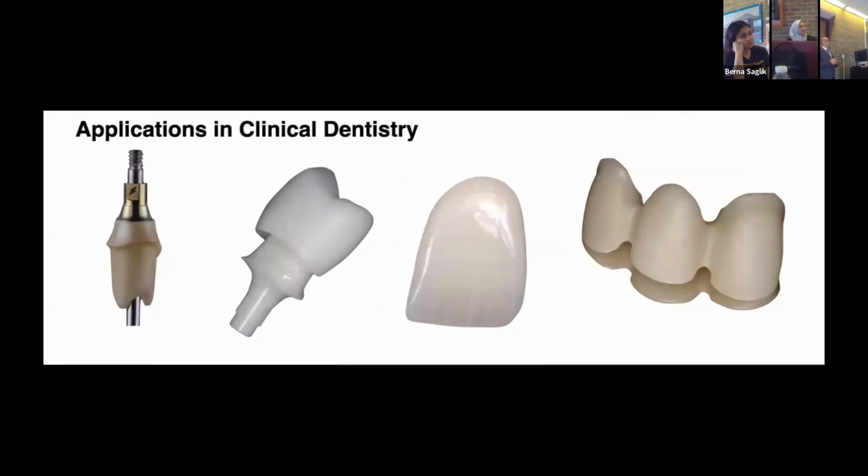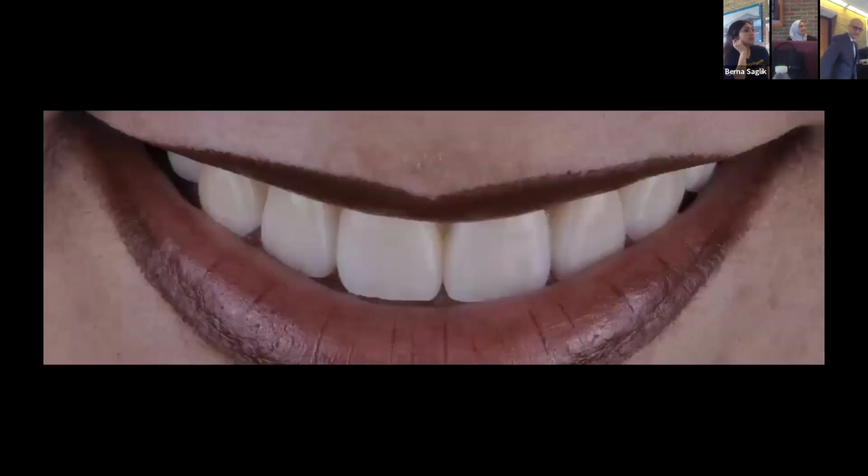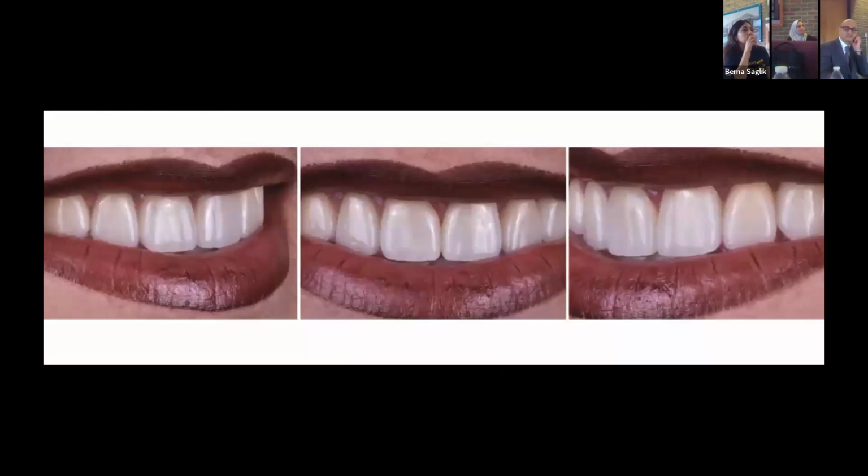What is the application in clinical dentistry? We make frameworks for fixed partial dentures, single crowns, implant abutments, implant-supported crowns, and even hybrid abutments. Today, if you use translucent zirconia, it can closely mimic the optical properties of your enamel. I put a patient here with an almost 10-unit zirconia restoration. In the past, we used the layering technique to get translucency, but now with more translucent zirconia and the staining technique, you get a very good, decent aesthetic.